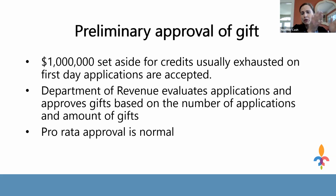And then they just prorate the amount of credits available to everyone who applied essentially on time, who applied by the deadline. So if you applied for $50,000, chances are you're going to get approved for something like 45,000 or 40,000. We have seen years in the past where the approval rate was as low as 60%. Meaning, your gift of 50,000 that you hope to make gets chopped down to 35,000.